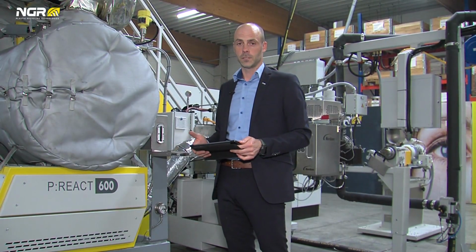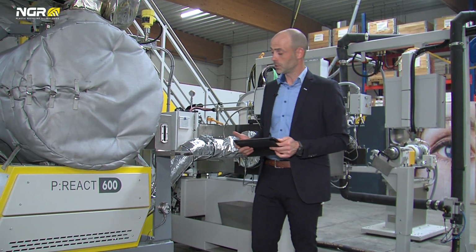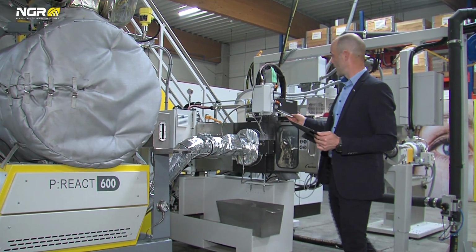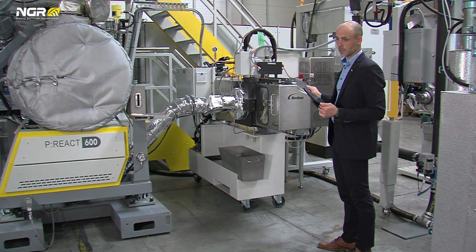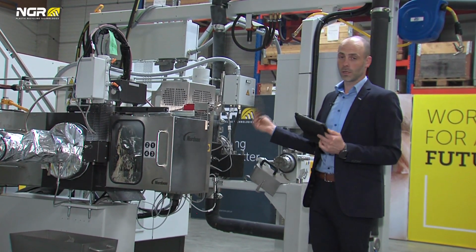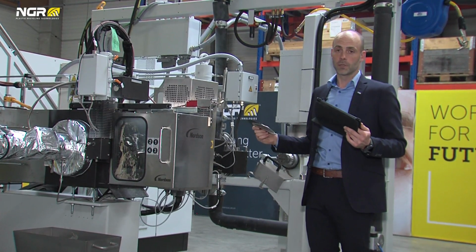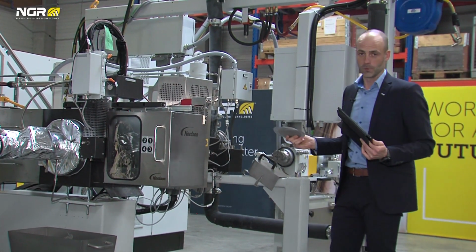Now let's continue at the outlet of the reactor. The melt is discharged by a melt pump and passes the second melt filter. This one is necessary to meet the customer requirements on the final melt filtration. After the second melt filter, the online viscosimeter is installed, which we are using for the IV control in the reactor, which I have explained already before.